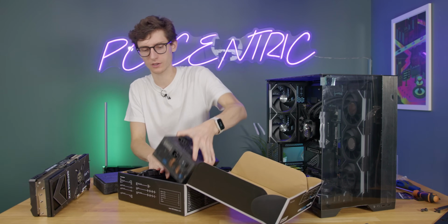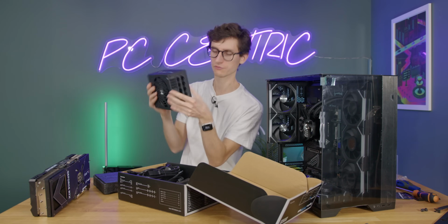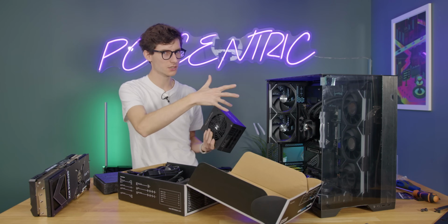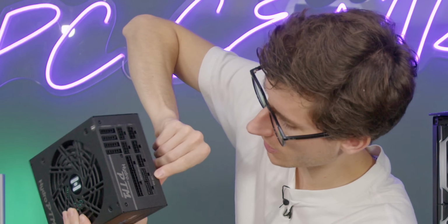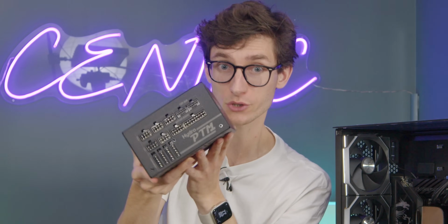The main things really that you're looking for are enough power, good efficiency, bit of headroom, and if you can afford it, go for modularity so that you can actually have all of the cables that you need inside your rig and not all of them. This is one that actually does come with 2 12-volt high power connections on it. You are future-proof with this.